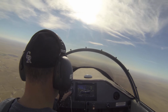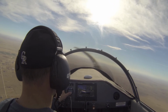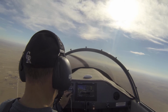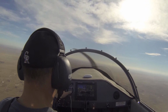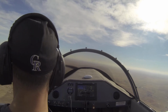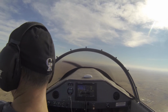Surface to 500 feet. Meadow Lake Airport. Automated weather observation 1633. Standard traffic running 3407 X-ray 5 miles northeast. The left base for runway 12, long 956.